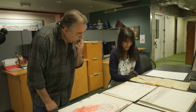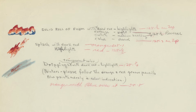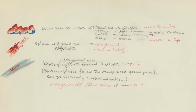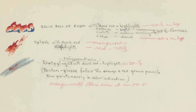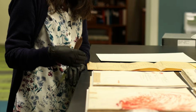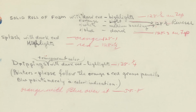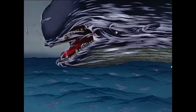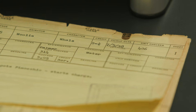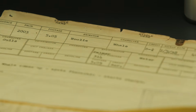So right here we have the grease pencil, with the blue for the foam, and then we have what are kind of like hash marks or splashes in dark red, and then the watercolor is the drippings off of Monstro. You can see the ink and paint department went through and put notes as to what color of ink and paint they were going to use for each effect. Such an art form. So much of the stuff we're looking at today was never on the screen, and yet you couldn't see the movie if this wasn't done. This was done as background work.